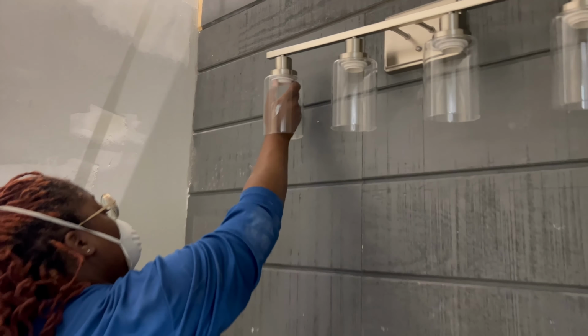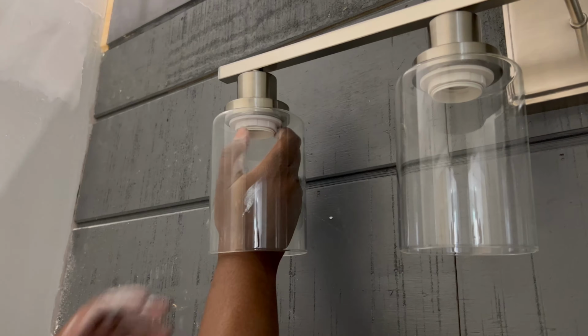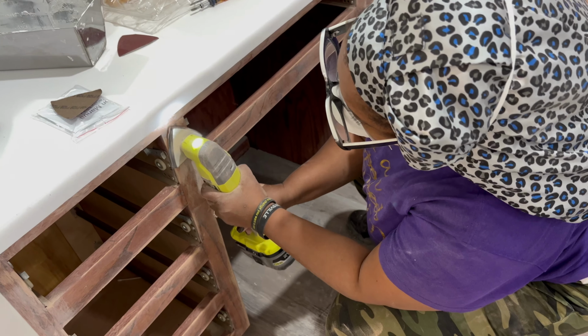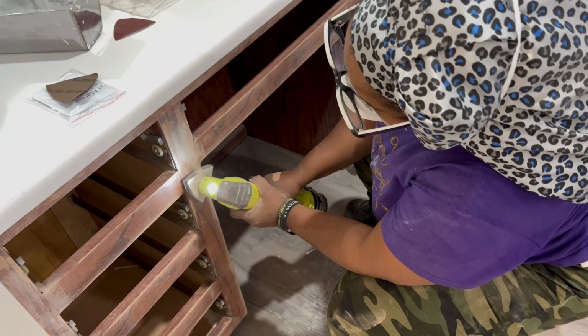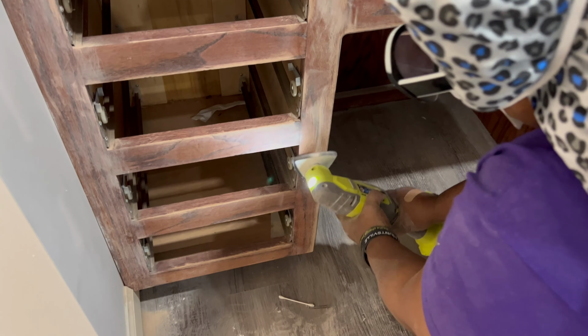Next, I wanted to go and button up a couple of things like adding lighting in rooms that didn't have lighting so that way we could see any mistakes that were made and touch it up. You also are seeing my mom sand down the cabinets in the master bedroom so that way we can paint them a nice white coat and make them look a little bit more brand new.